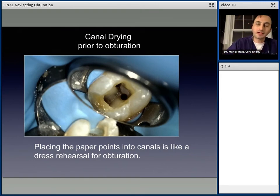What if you push that plugger into the canal just a little bit too much, and now you've extruded it? The way the gutta percha flows, its viscosity, the way it's engineered, too much pressure, and it extrudes coronally. And that gives me a lot of peace of mind. Now, if I get a little bit of sealer puff, not the end of the world. I'm okay with that. But that's a phenomenal question. So I'll try and go to a few more questions as we come along.